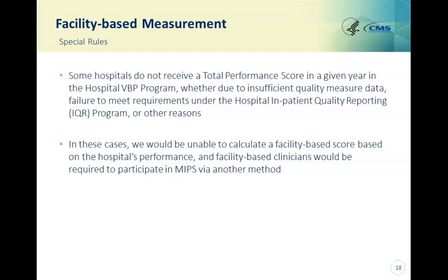So if the hospital does not have a VBP score, and that's the hospital that the clinician or group is attributed to, they would not be able to have a facility-based score under MIPS, and they would be expected to submit data for the quality category on their own in order to get a score for that category. Next slide, slide 19.